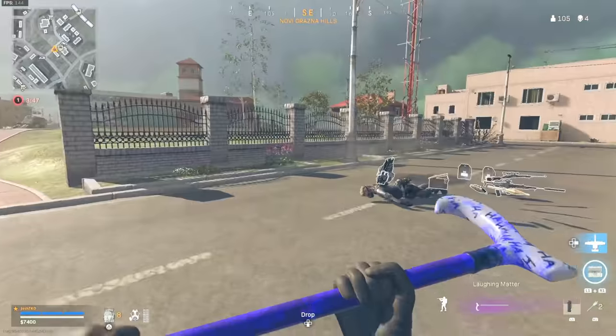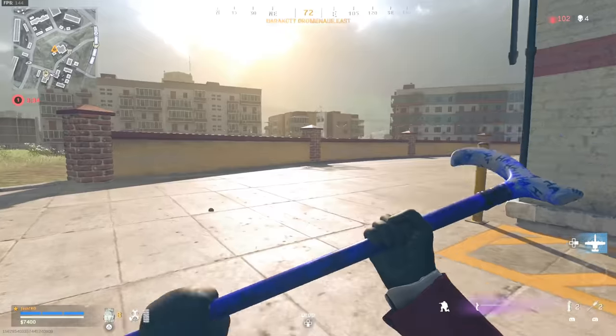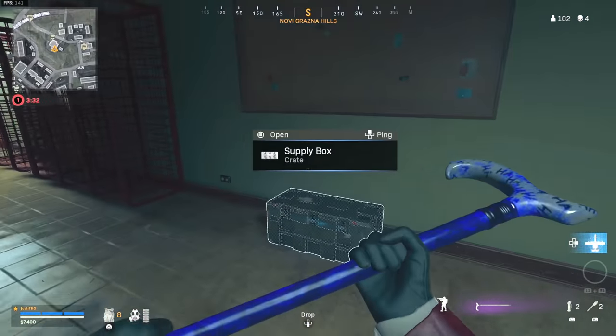All right, so let's head to this buy station over here. I'm gonna use this just in case. Sometimes I hold off and I don't use the munitions when I really should be using it, you know?